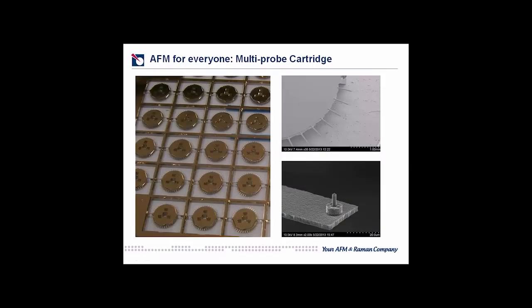The Multiprobe cartridge is actually based on a very unique fabrication technology. We're currently developing cartridges with a variety of different cantilevers, a choice of coatings, and resonant frequency. This enables the use of different imaging modes such as conductive AFM or magnetic force microscopy without the manual replacement of a probe. On the slide, on the left-hand side, you can see an image of the fabricated cartridges. And on the right-hand side, you can see electron microscopy images of the cartridge at the top, and at the bottom, a zoomed image of each individual tip.